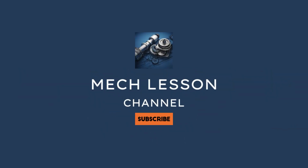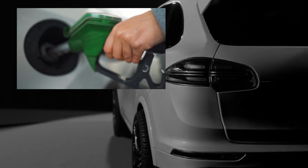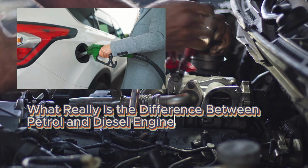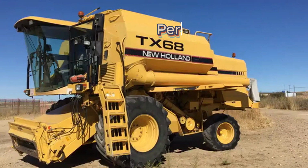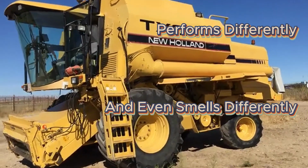The difference between petrol and diesel engines. What really sets them apart? Have you ever stood at a fuel pump and wondered what really is the difference between petrol and diesel engines? Why do some vehicles sound different, perform differently, and even smell different just based on what's inside their fuel tank?